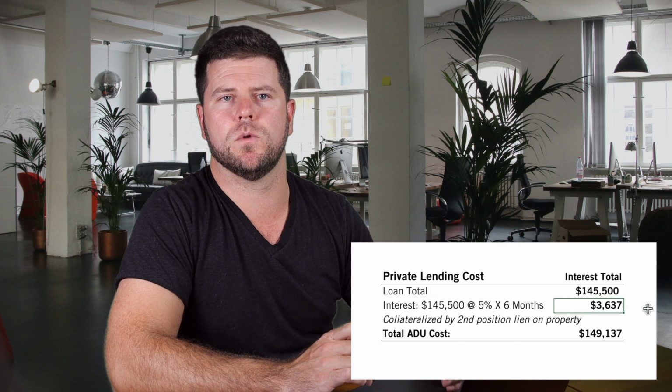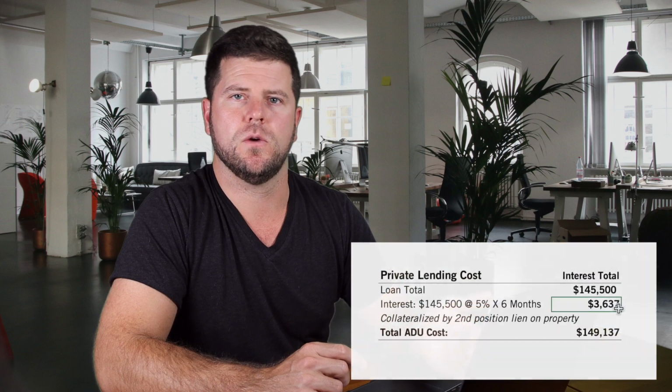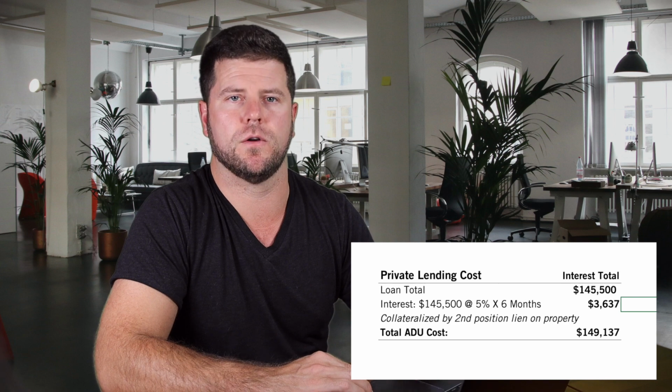The cost of this loan will be about $3,600 in interest if I hold the loan for 6 months. I really plan to have the property finished and leased up in 3 months, but the 6 months will give me some time to manage the cash out refinance, which I'll get to in a moment. You may have other options too. If you've owned your home for a long time and have a lot of equity in it, you could do this with a HELOC loan or a home equity line of credit. I'm going to add the cost of the renovation, $145,500, with the interest expense of $3,600 to make a total renovation cost of $149,000. Okay, part 3, the ARV.